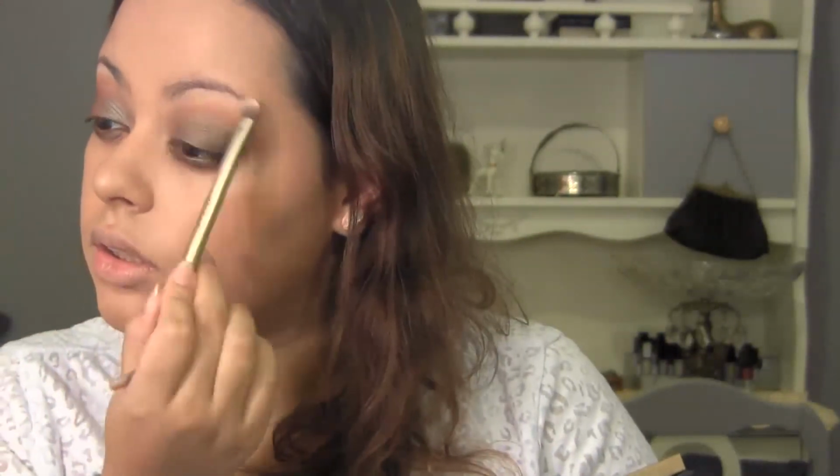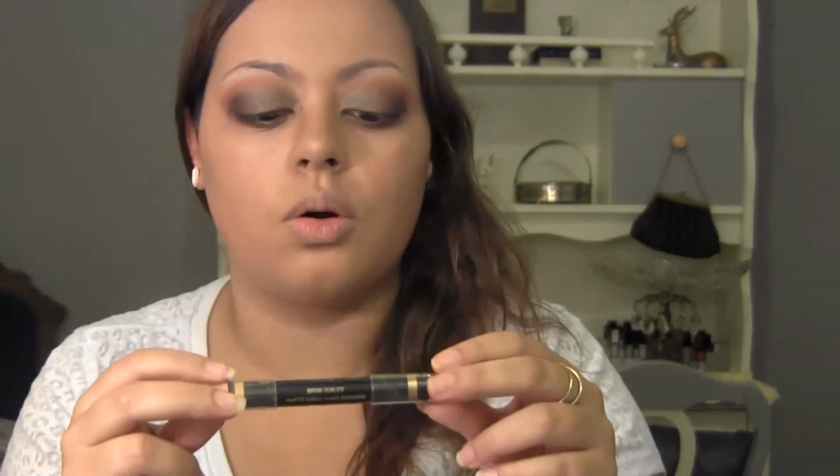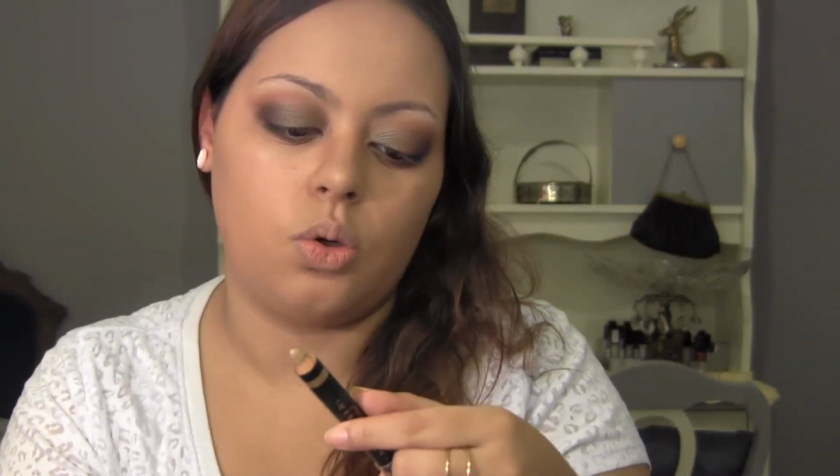I like this color because it just makes it very crisp. I've been highlighting my inner corner with the Anastasia Brow Duality Pencil in the gold shade, which is called Lace. So that's what I'm going to do. I just cleaned up the fallout that was around my nose area. And now I'm just going to conceal.